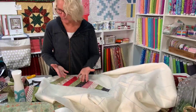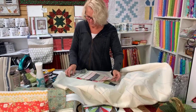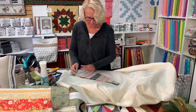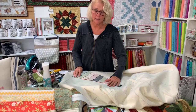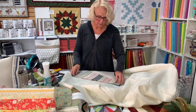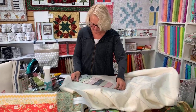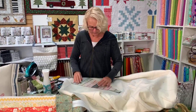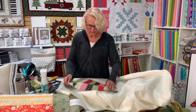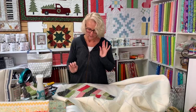Okay, so the first one goes right side up, the next one goes right side down, and when you press your seams, you're going to press them all in the same direction so that when you flip it, these little seams will nest and you can match up your little seams. You can pin if you'd like to. Pin these together, then you will stitch and you'll flip it over. Give it a little press.